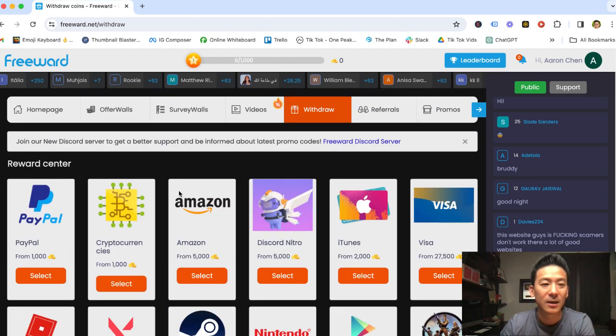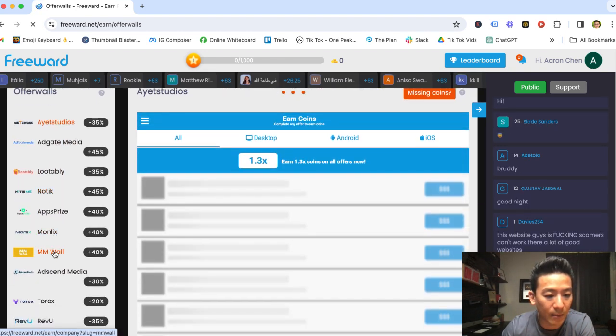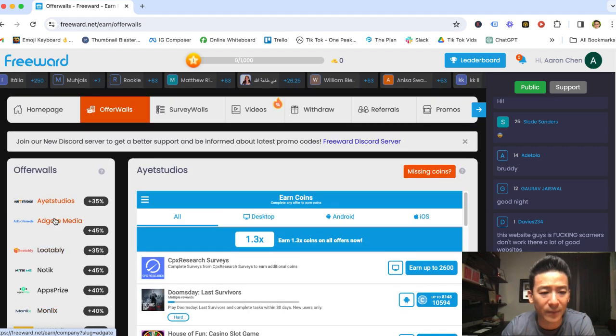Okay, now you have to understand that with all GPT websites, they generally operate the same way, as long as they're a legitimate site, because they work with all the same partners, right? So the offer walls are pretty much the same. They work with all of these companies: Lootably, Ascend Media, AdGate. These are all very big offer walls, right?